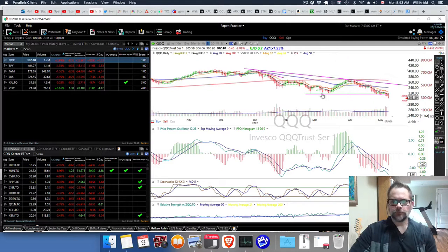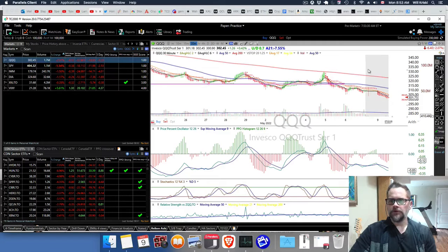This is pre-market right now, about 8 o'clock, almost 8 a.m. The nice thing with TC2000 is that you see the pre-market charts, you see the candle, you see the prices. You can go down to smaller, and it shows a gray section when you're in the pre-market.